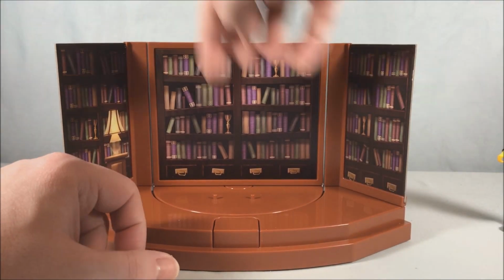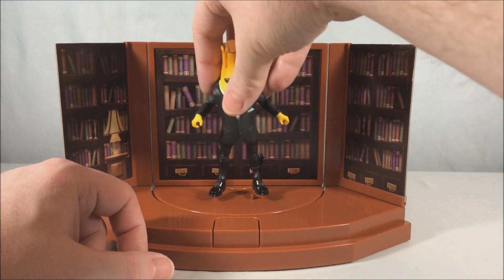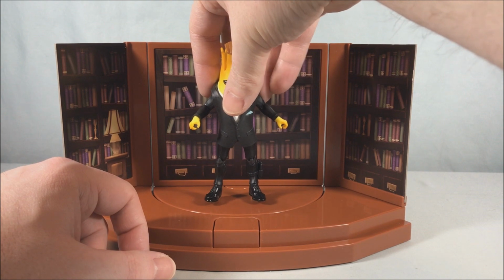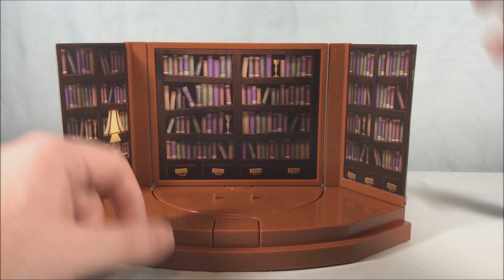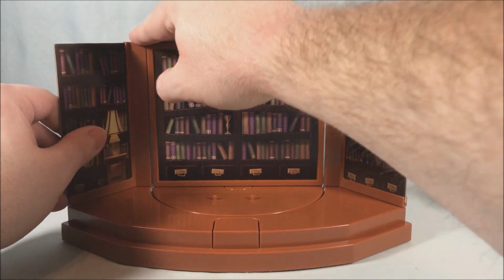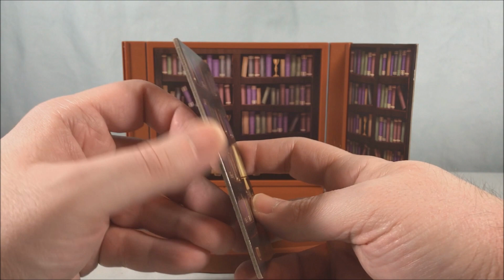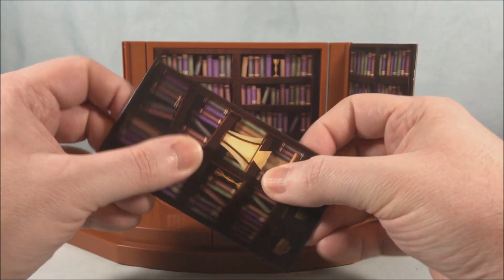You just peg this onto this rotating base, and you can see you have peg holes here so that if you wanted to peg in a character here and then have it spin around, you could do that. These pieces are actually pretty solid cardboard. I'm just going to go ahead and take one of these out so you can see. It's pretty thick cardstock, so I don't really think that's going to bend or go anywhere.